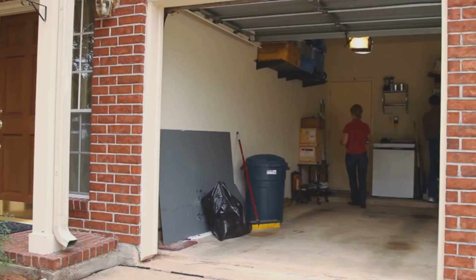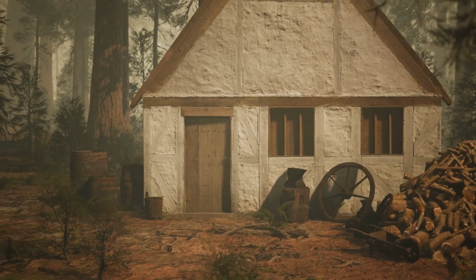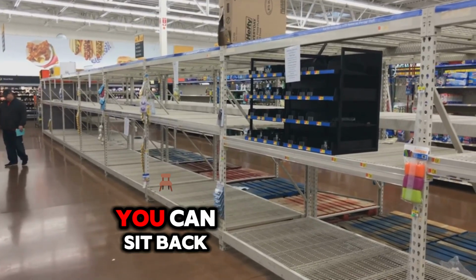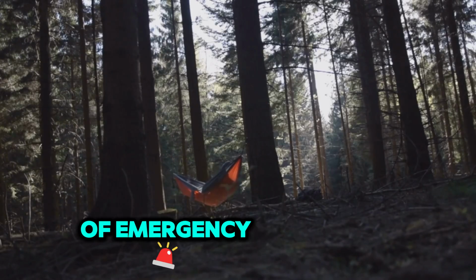Store it in a bin in a cool, dry place like a basement or a closet, and it's a simple act of preparation that provides incredible peace of mind. And hey, when the next great toilet paper panic of whatever year hits, you can sit back and relax knowing you're the only one on the block who's not in a state of emergency.